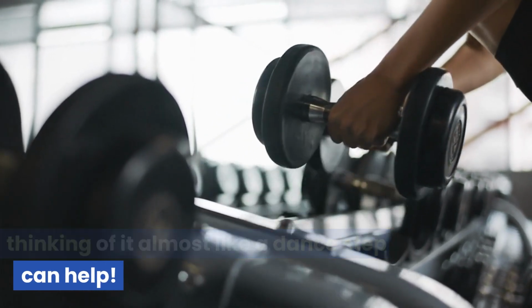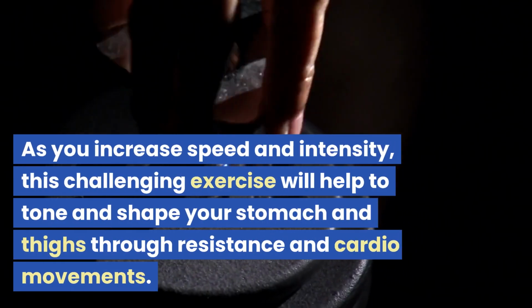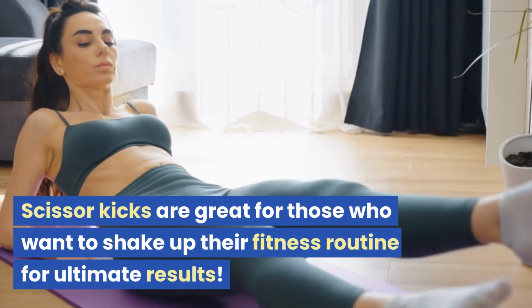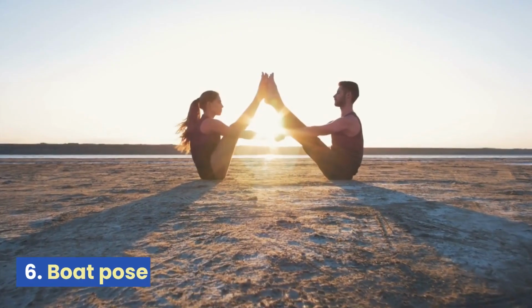Thinking of it almost like a dance step can help. As you increase speed and intensity, this challenging exercise will help to tone and shape your stomach and thighs through resistance and cardio movements. Scissor kicks are great for those who want to shake up their fitness routine for ultimate results.